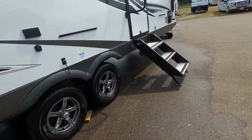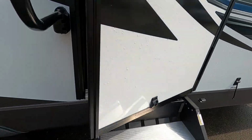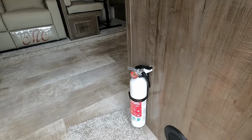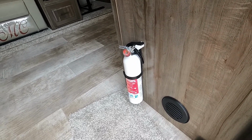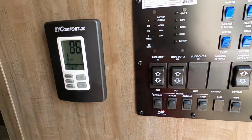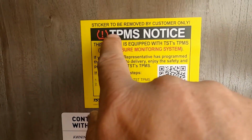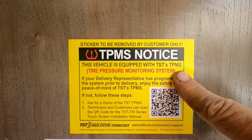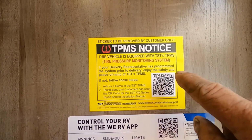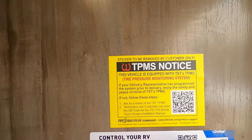Let's take a walk on the inside. First thing I like to point out in every unit, as soon as you walk in, is your fire extinguisher. Make sure that you and everyone who's camped with you knows that the fire extinguisher is located at the entry doorway. Coming to our right as we come in is a control panel. Up top, there's a barcode for TPMS, a tire pressure monitoring system. I'll show you where that's located. I'm going to send you a separate video from Truck System Technologies that can explain how to hook that up better.